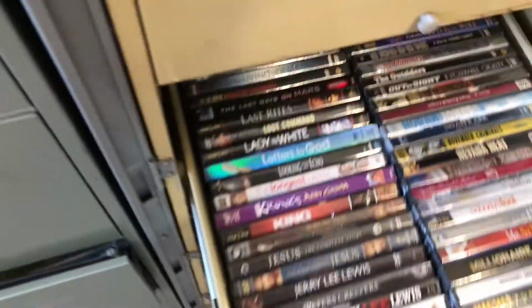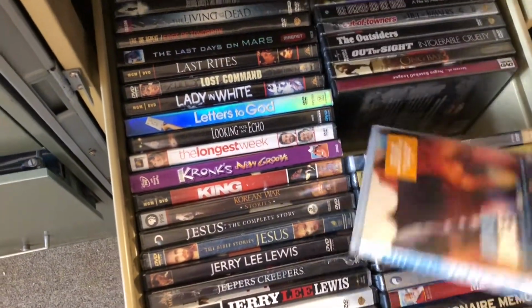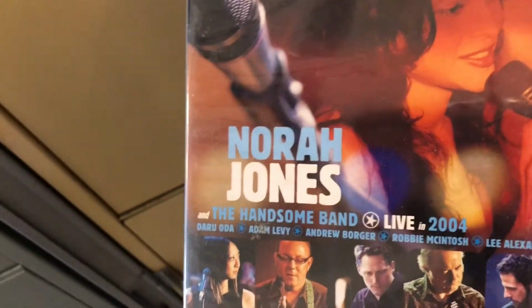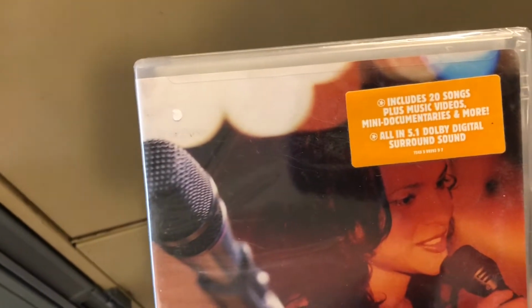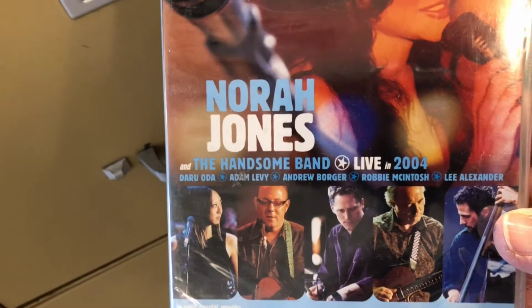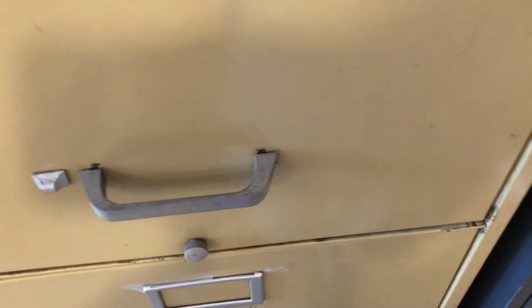Sold a Norah Jones DVD. It was sealed. We paid $2 for this at Peddler's Junction, and we sold it for $8.99. We thought we bought like 10 of them, and all the other ones did really, really well. This was one I didn't scan, and I just made a few bucks on it. But the other ones I was selling for like 25, 30 bucks, so I more than made up for it.